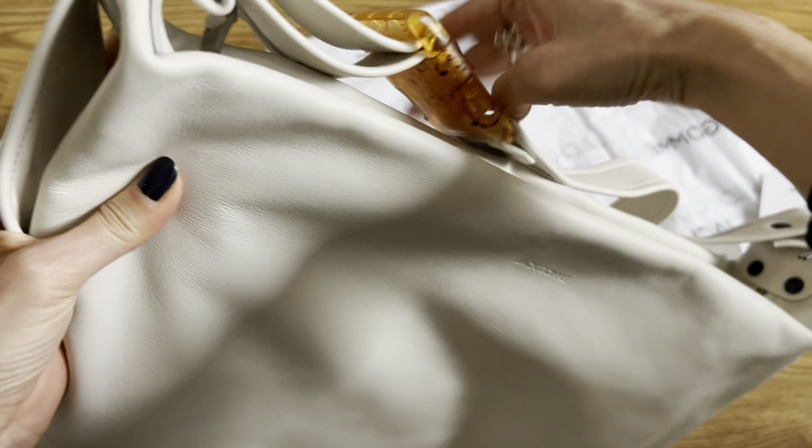There was another bag that actually caught my eye before this one called the L bag. It's a little bit smaller. Again, kind of like a slouchy sling bag. I'm really into that these days for casual days.